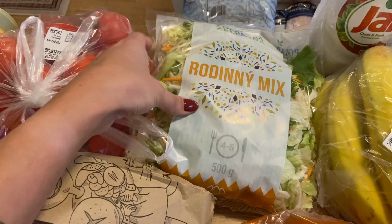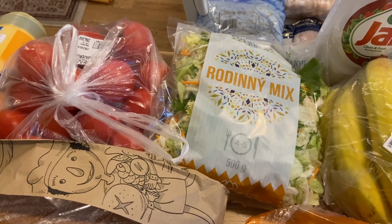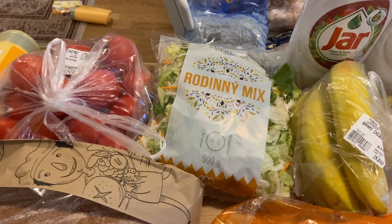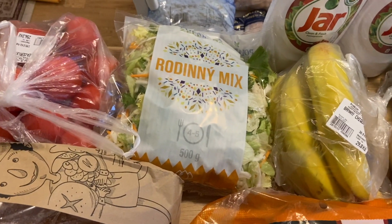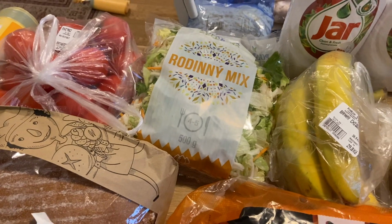Here we have some salad that we're actually gonna use for tacos, because I do my tacos Taco Bell style. I'm sorry, yeah, I'm Venezuelan, so I'm not Mexican and I have no clue how to make real tacos. And I do enjoy real tacos, but I really, really enjoy the Taco Bell style tacos as well.